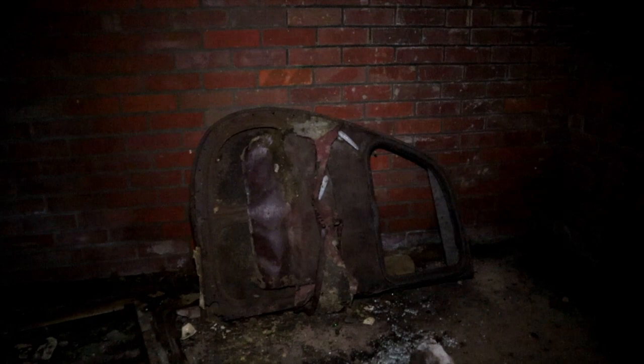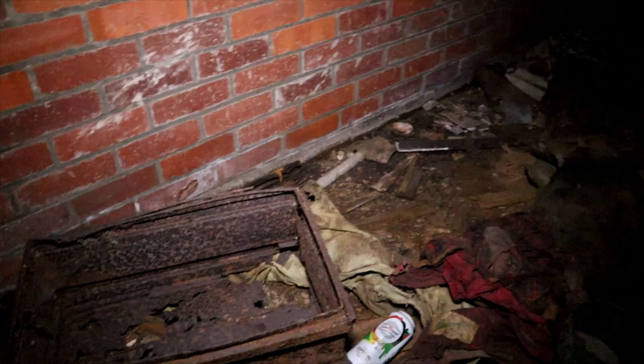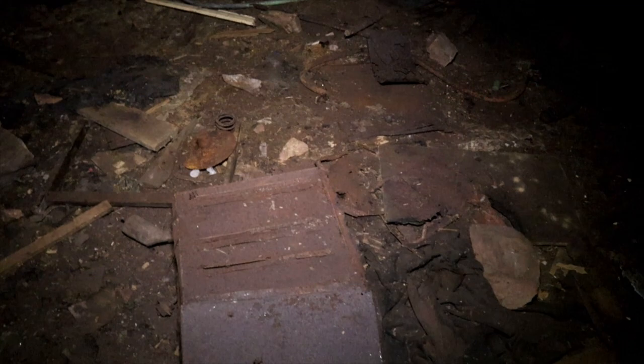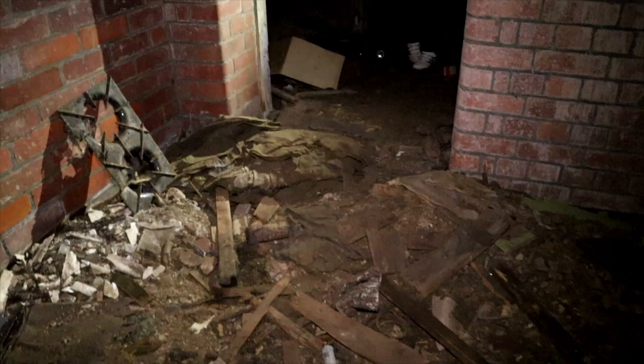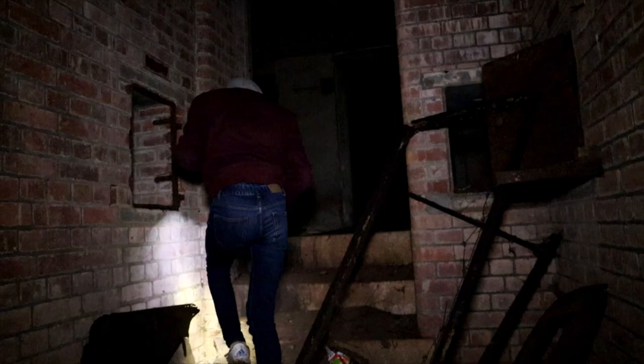Another car door. That's from some pretty old vehicle. Another one of them boxes. Some old clothes in here. Don't know what that was. Magazine number 1. Right, so we're going to head back up. A bit sketchy, isn't it, Callum? Back up the steps. And then we're heading back up this way. That's quite an old van door there, isn't it?